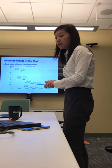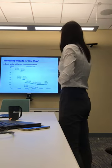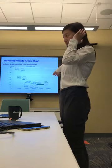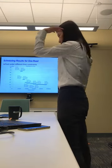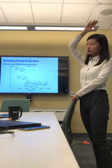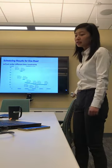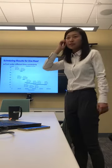When given only one read, we have the optimization or scheduling results shown here. The x-axis is the deadline constraint you set, and the y-axis is the dollars, or the actual cost you have paid. Starting from the loose constraint to the tighter constraint, the cost you pay is higher and higher.